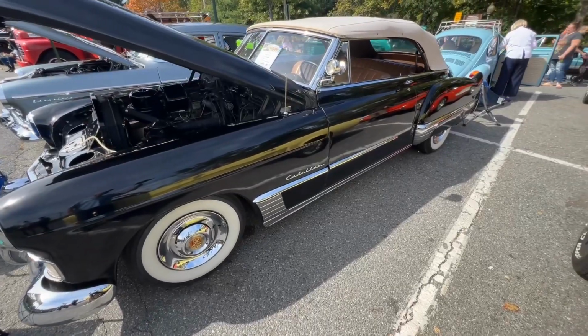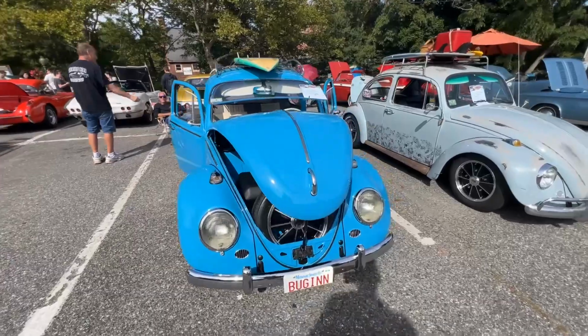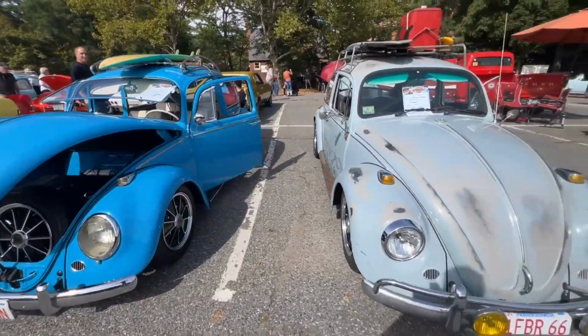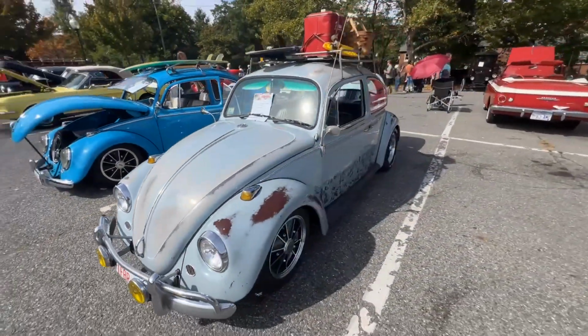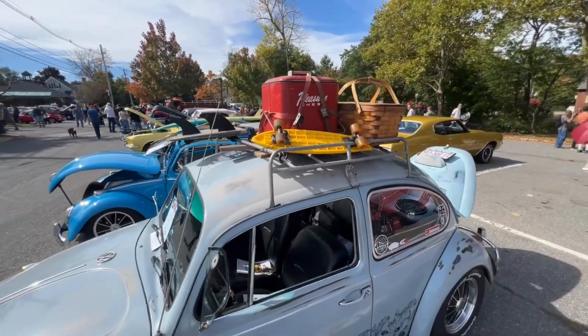Goes on forever. Beautiful. And we got some V-dubs here. This one with the Safari windows. Safari windshield. Wow, that's cool. This one's a 67. A little bit of patina. With the rack on the roof. Take your stuff to the beach.